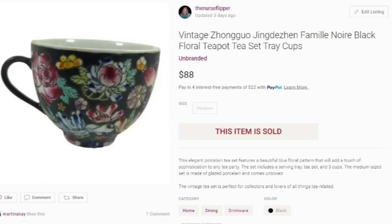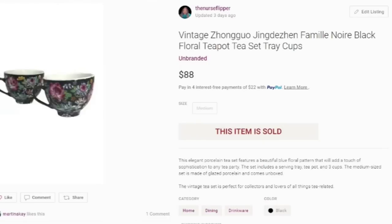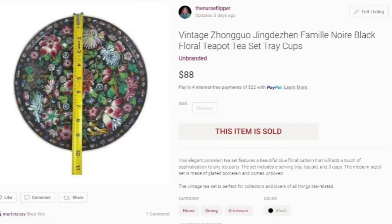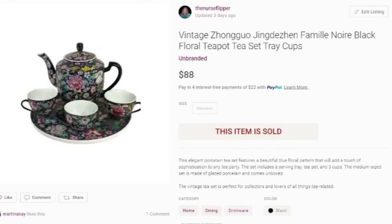And this is a really gorgeous black floral tea set. And really, really happy with this. It didn't take very long to sell. I just have no idea what happened to my eBay listing or why it was down, but happy that it sold on Posh because I hadn't noticed that it was not on eBay anymore.